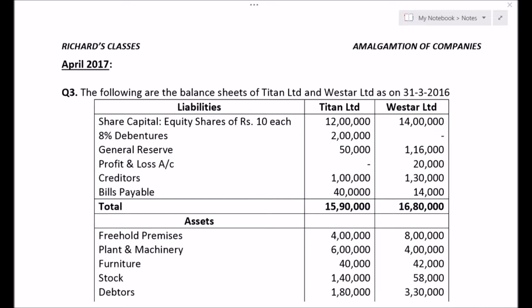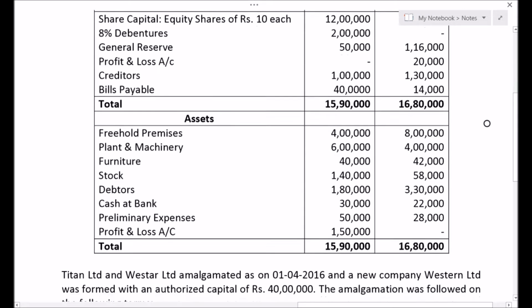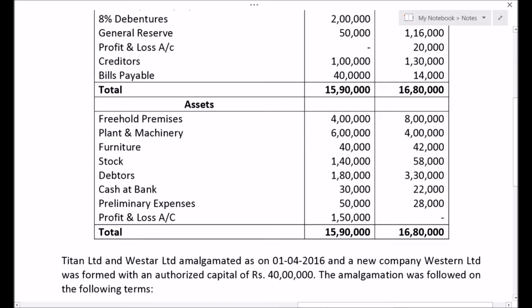Liabilities: share capital equity shares of rupees 10 each, 8% debentures, general reserve, profit and loss account, creditors, and bills payable. On the asset side, there is freehold premises, plant and machinery, furniture, stock, debtors, cash at bank, preliminary expenses, and profit and loss account.